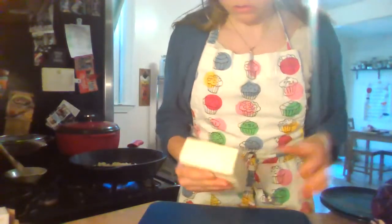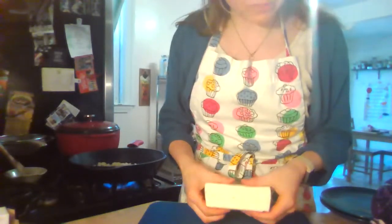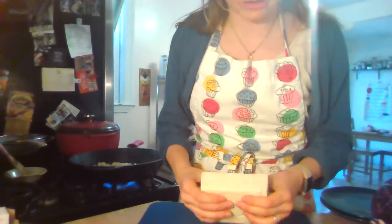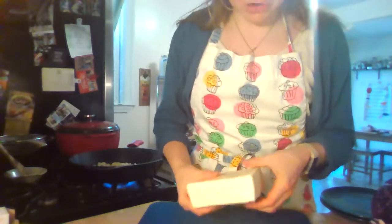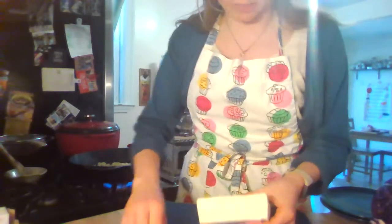I started with extra firm tofu, but if you can't find extra firm, you could use medium firm or medium. I would stay away from soft. It won't really give you the texture we're looking for. So I've got my block of tofu. I had a lot of the liquid squeezed out. This will help it cook and keep it from falling apart.